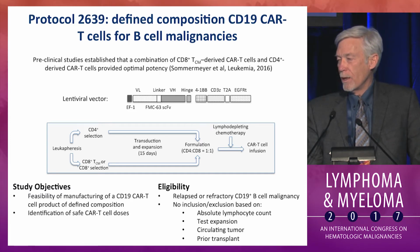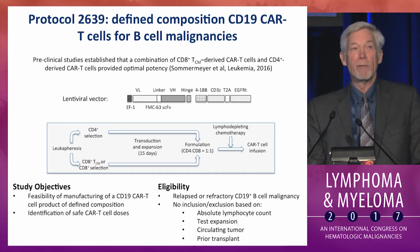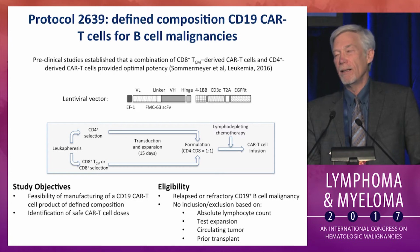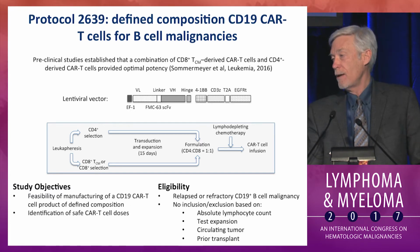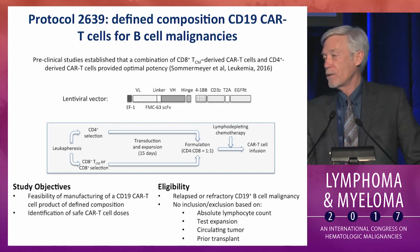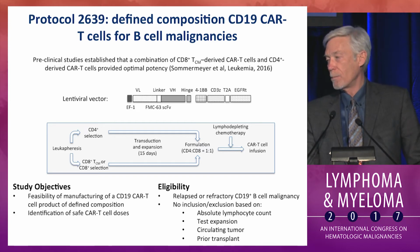And the way this was done was patients underwent a leukapheresis. We actually selected CD4 and CD8 cells separately, made two CARs, and then formulated them back in a 1-to-1 ratio. So why did we do that? Well, we had laboratory data that suggested that patients have a wide variety of CD4 and CD8 cells in their blood based on their prior therapy, and that by selecting two populations, we could give a more defined population. And we believe that this gives us a better relationship between dose and toxicity and dose and response.